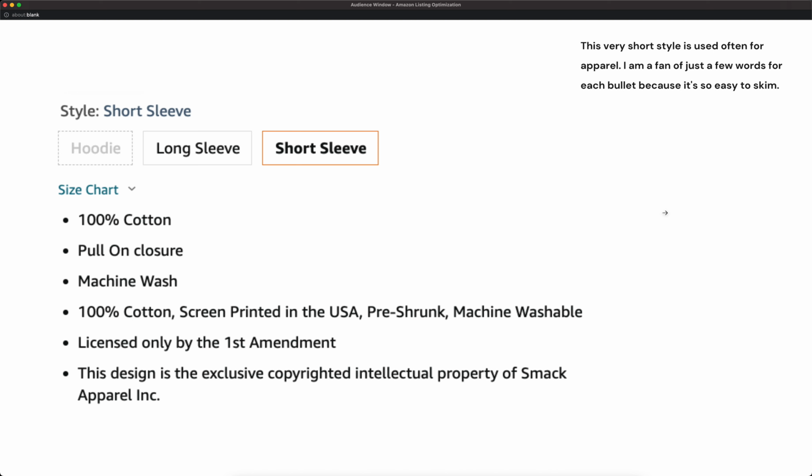Licensed only by First Amendment. All right, there's some sales copy. This design is copyrighted. So I'm a fan of this. Just like what bullets are truly about. It's literally just a few words on each. What are the key points of this? And I would obviously, as always, include what's unique about this product.